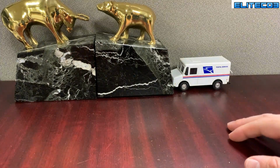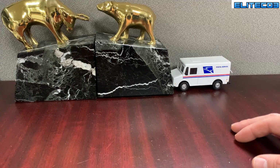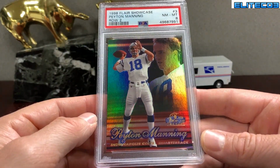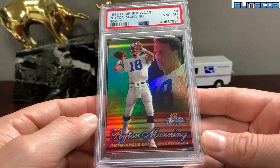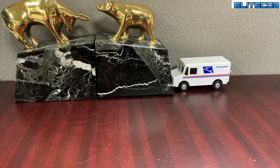First year of SP Authentic. I know in 95 and 96 they had the SP foils, but that was the first year they actually used the SP Authentic name, and the first year they numbered the rookies. So, Row 2 Manning. The most common thing with these is just surface scratching. These are beautiful cards. They're ahead of their time for sure.